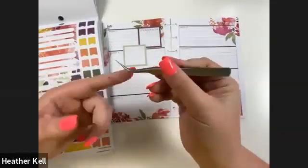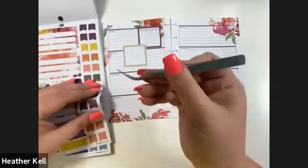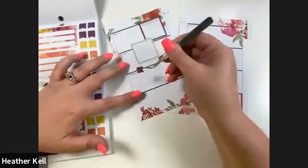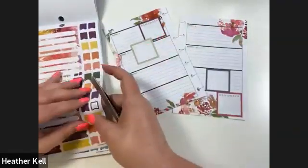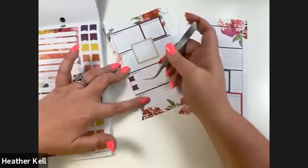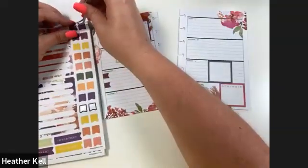I like to use these tweezers to place small stickers. You can find these in the jewelry section at Michael's. They're just like long stemmed tweezers. And I like to use these as bullet points. And I turn them to the side, and then you can place them like this. And they make really good bullet point stickers. So then if you have like 2 things you need to do on Wednesday, that's what those are good for. And then I could take the same color.